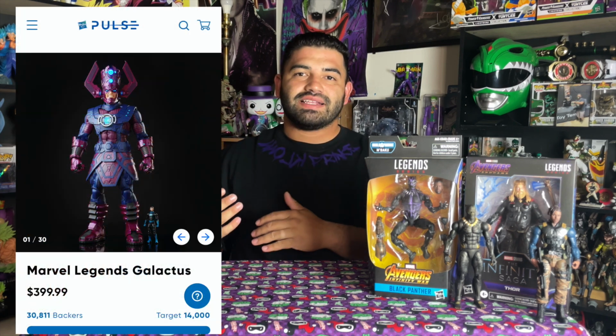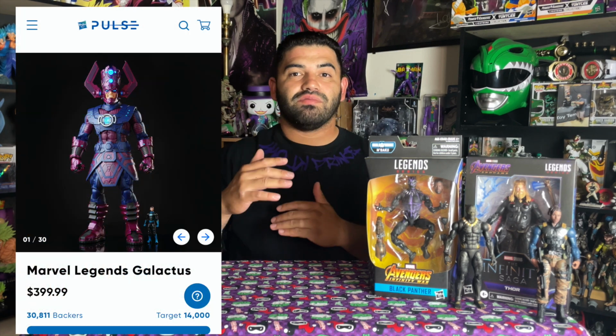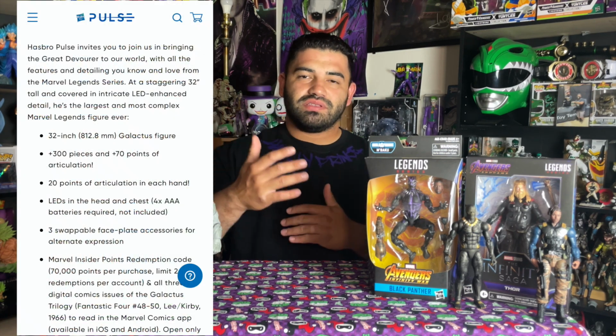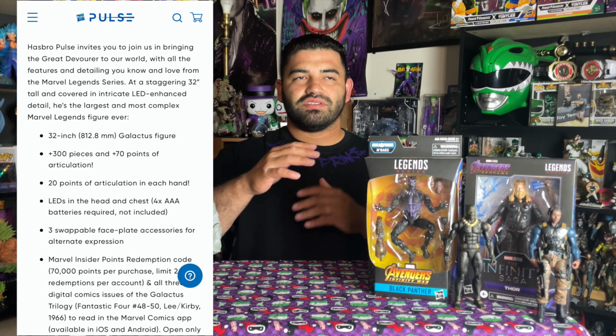And then you have the Galactus that was 32 inches, and I think that one was just by itself, and that one was $400. But it also comes with some lights and stuff like that. It comes with its own thing. I'll put it up here somewhere. So $400 for that big figure, to me, I'm not into X-Men, it's not worth it. But if you're into X-Men and you want a big figure like that, to you it's probably worth the $400. And then guess what? Everything after that is just an add-on for you.